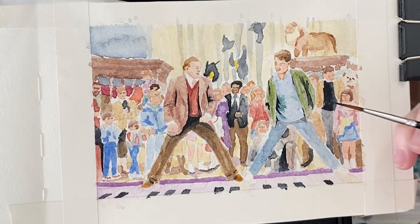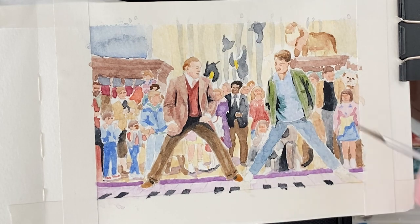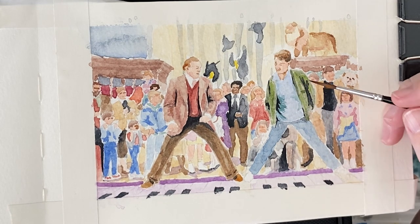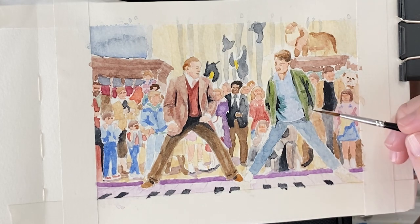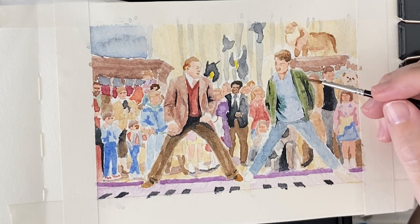Like I said before, I wanted to make sure that these two main figures stood out from the rest of the background. So I am doing a lot more detail on here. I'm wanting to make sure that they're a lot more sharp in contrast with everything else. So when you look at it, your eyes immediately go to Robert L. and Tom Hanks.